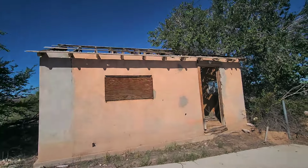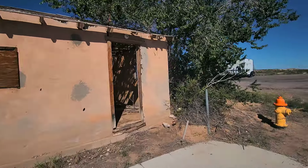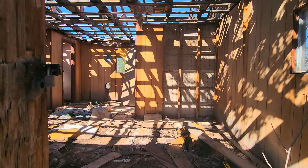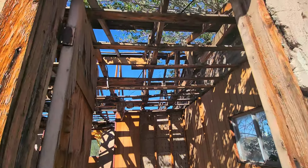Looks pretty nice to me. The roof might be a little leaky.